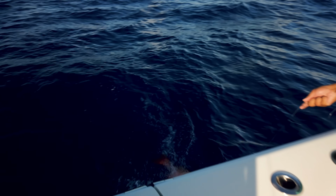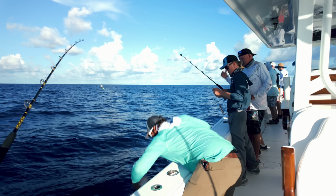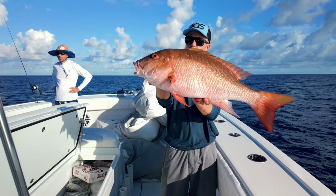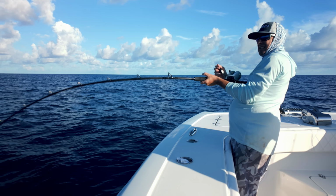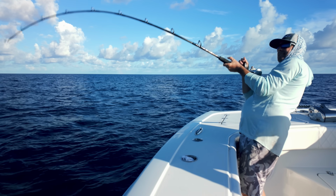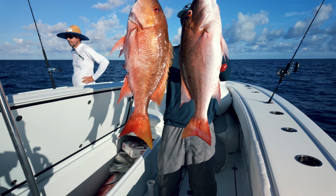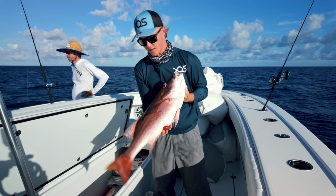Nice mutton. There you go, Dad. All right. See how I dropped it back? Yeah. Keep that thing right on the bottom. Pops on the board. First drop on a brand new spot. Nice size mutton. We'll take that all day. How about that? Another nice mutton. Back-to-back big muttons on a brand new spot. We don't get to see a lot of those. We'll take that all day.